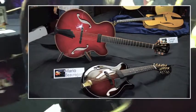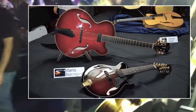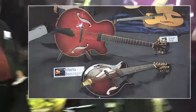We were really lucky to get Mario Beauregard to come all the way from Montreal. His archtop and his mandolin were showstoppers. There he was, a selfie with Sheldon and him playing his mandolin. It was great to have him there.